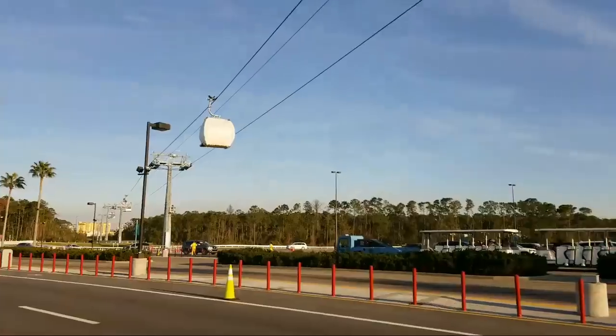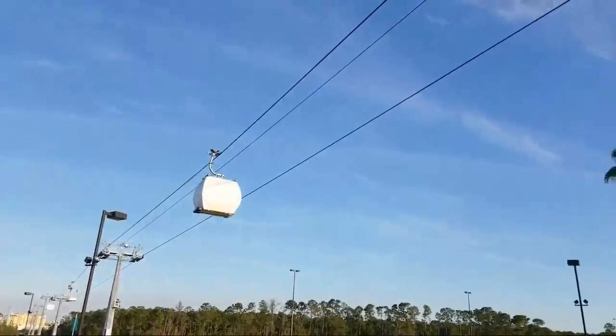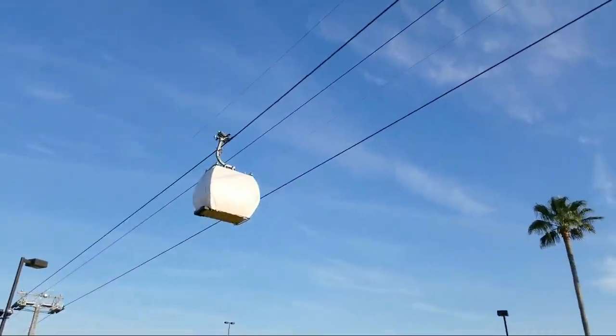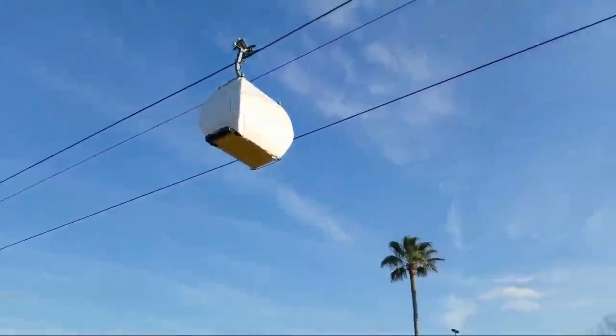Hey everyone, it's Rob with Passport to the Parks, and I am here at Hollywood Studios watching the first passenger gondolas go overhead. Looks like it's one of our yellow gondolas all wrapped up. It looks absolutely beautiful and amazing.